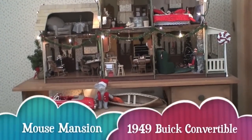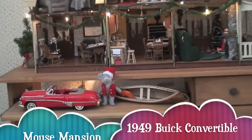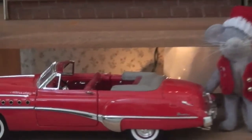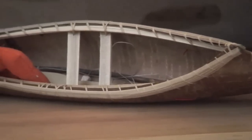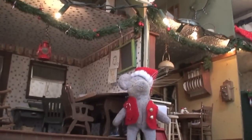This is my 1949 red Buick convertible that I like to ride around in, but not in the winter so much. My canoe that I go canoeing in, my little life jacket. Of course, you have to put your life jacket on when you go canoeing, you know, even if you're a mouse.